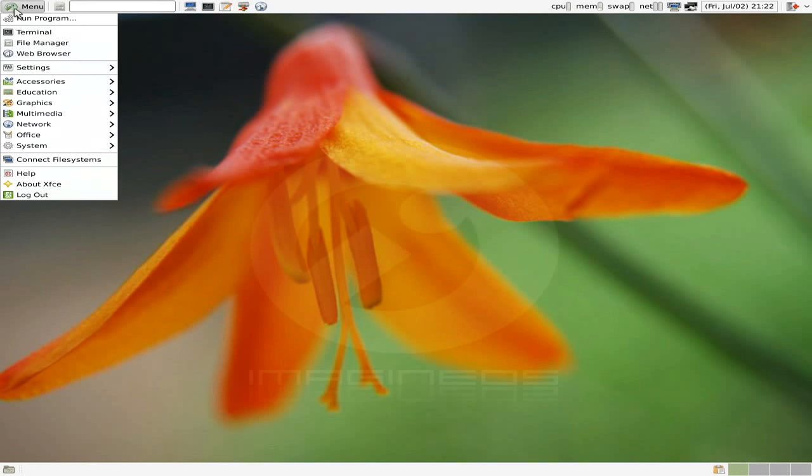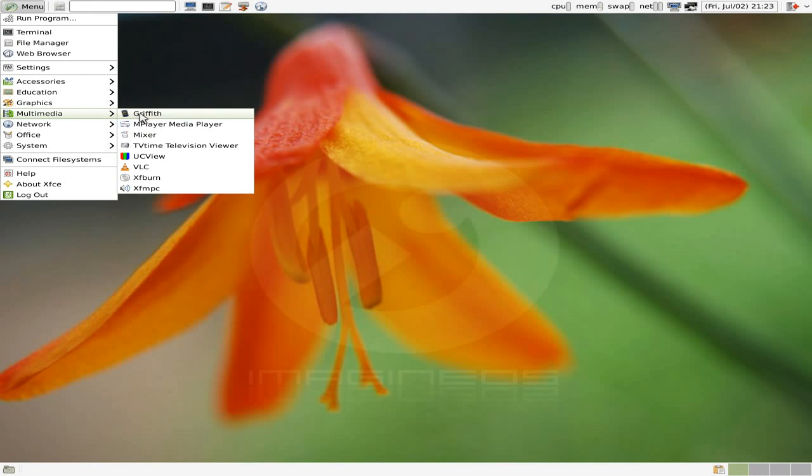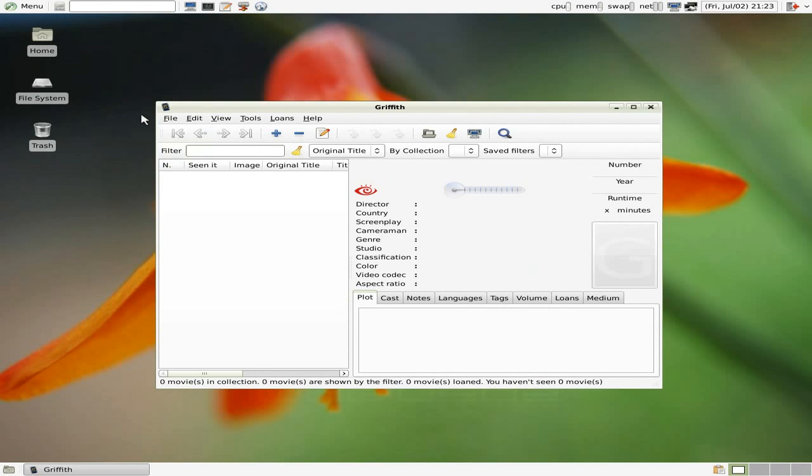Okay. Next one, we'll go back to the menu. I'm going to run down, we'll go to graphics. Comics is there, a Flickr uploader, GIMP and Scribus. The important ones are all there before you even start. So that's pretty good. And that's a 700 meg download, and I was a bit peeved about that. But it gives you the stuff you really need to do stuff. So it wasn't too bad.